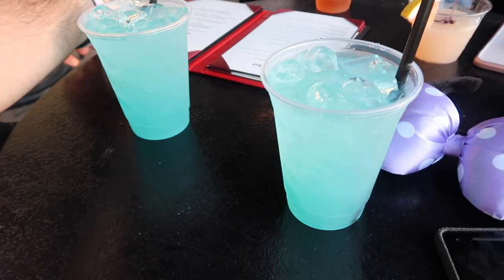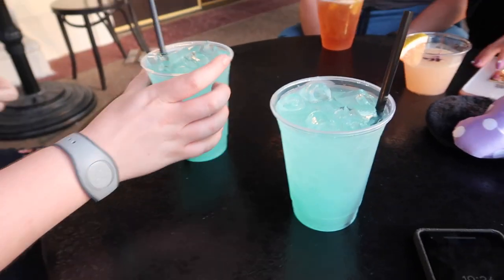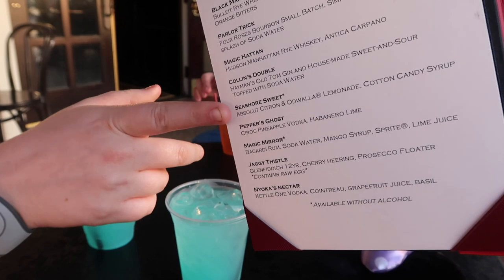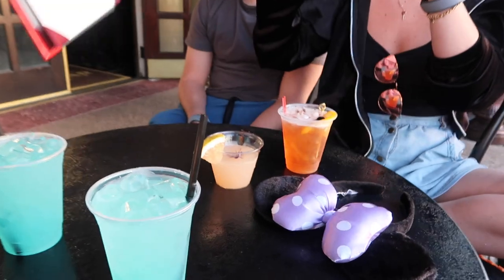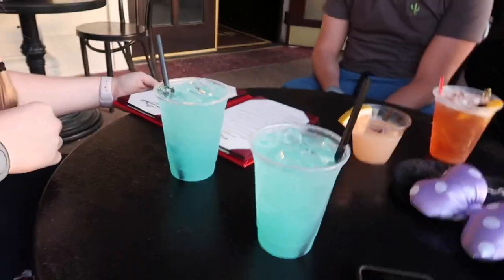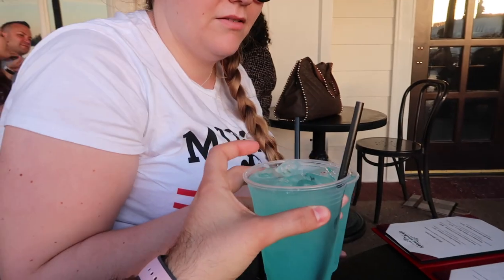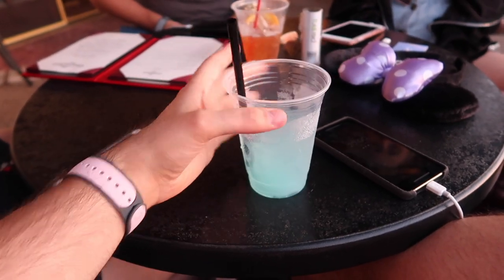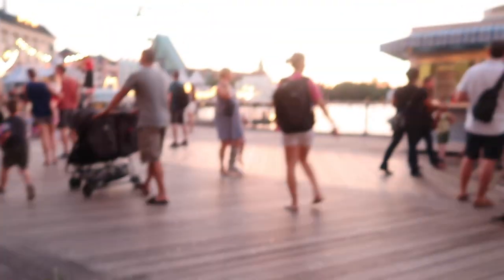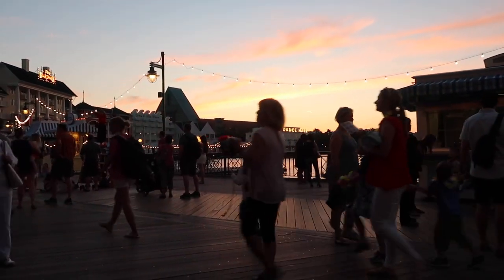Okay, so we have gone for... It's like cotton candy. We've gone for the Seashore Sweet, Absolute Citron and Odwalla Lemonade cotton candy syrup. Let's give it a go. Cheers. Sorry, that was my hand. Yeah, that's very drinkable. I like drinks where you don't really taste the alcohol. Literally just the juice. I'm going to go out on a whim here and say that this is almost as good as a Magical Star. What's that? It's the best cocktail in Disney World.